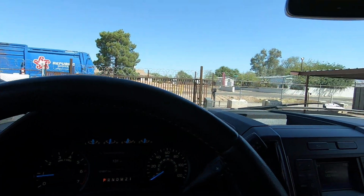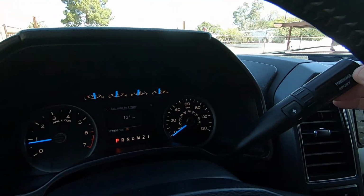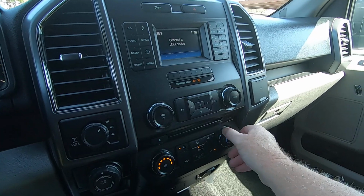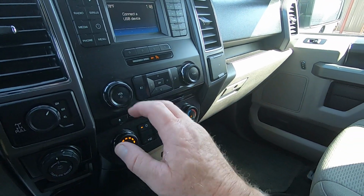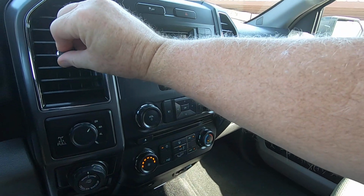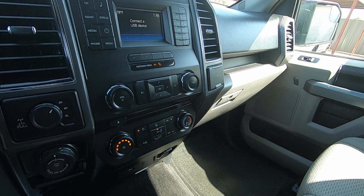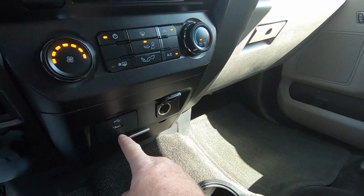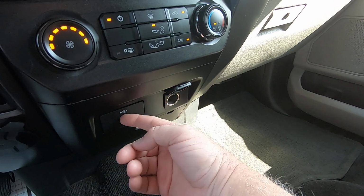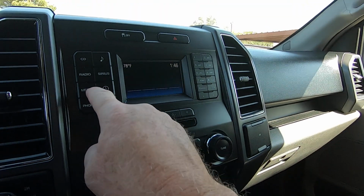Windshield wipers. You got tow. See that? Tow haul is on. And you click it again to go to sport mode, and then again to go off. Turn the AC on because the detail guys turn the heater on because they put it on the floor setting to dry up the mats and the carpet when they do a detail. That's why. USB port, obviously it's got sync, right? Or actually it's just a USB port. I don't know if they call that sync anymore or not. Let's see what they do call it.